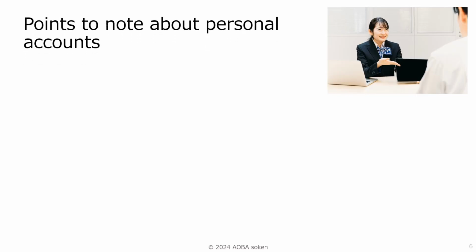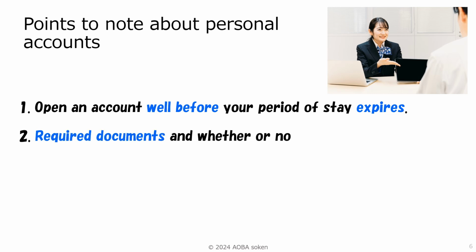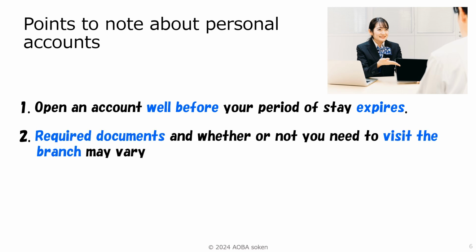Regarding personal accounts, please also note the following. First of all, even if you are living in Japan, you may not be able to open an account if your period of stay is about to expire, so make sure you open an account well before your period of stay expires. Also, be aware that the required documents and whether or not you need to visit the branch may vary depending on the bank.